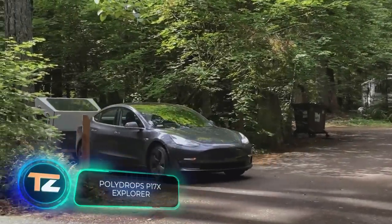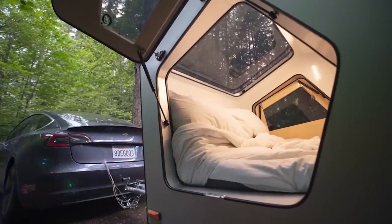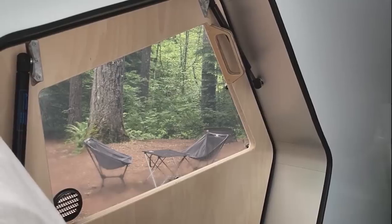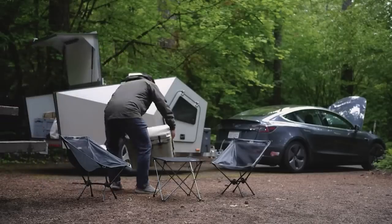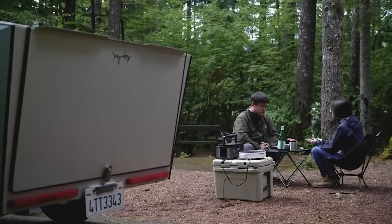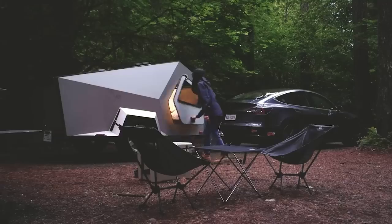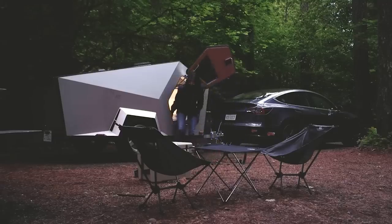Polydrops P17X Explorer. A trailer home with an unusual appearance was presented a few weeks ago by the American company Polydrops. The P17X Explorer was designed not to restrict its owner, so it can travel confidently on harsh off-road terrain. The vehicle has 29-inch tires and 15 inches of ground clearance. Inside, despite the compactness, there is room for two persons and a pet.